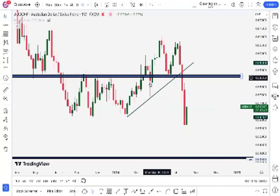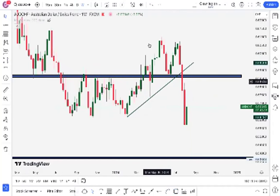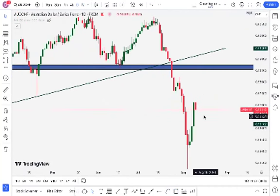So coming on here, this was kind of like a fake out and collapse. So this melted all the way back in. So what you should be looking out for, since this is a double top already, just go down to your daily time frame or the 4-hour time frame, whatever the time frame you like to execute on.